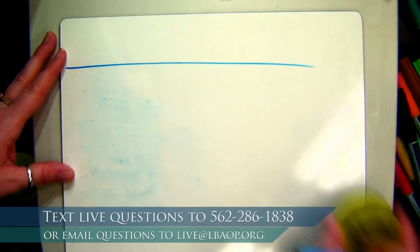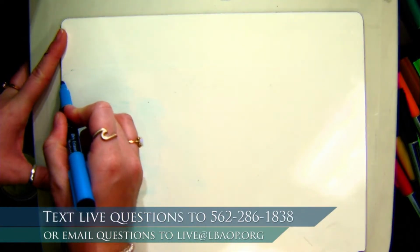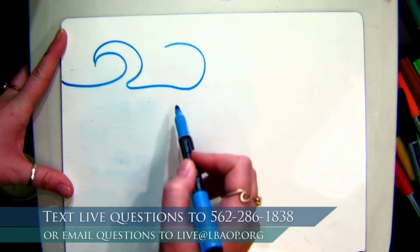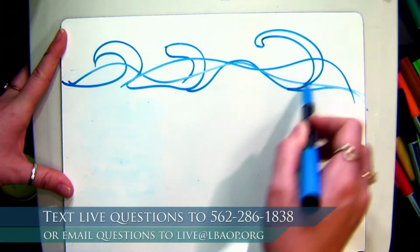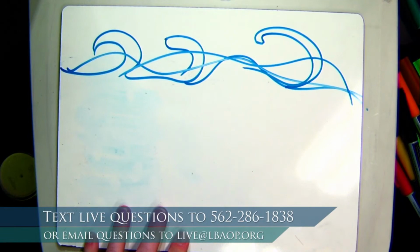But remember, my friends, we're doing stormy seas. So, I am going to go like this. I'm going to make a big wave, and then kind of bring it back, and then a big wave, and bring it back. And we're going to make it really, really rough water, and a big wave, and come back. So it's really rough water on the surface. Can you do that for me?